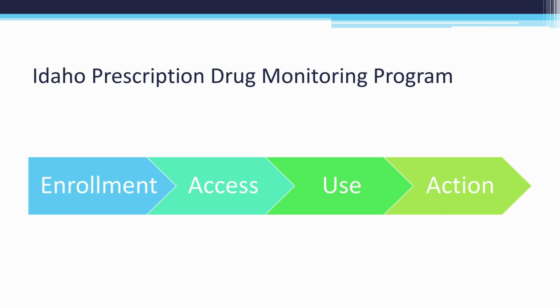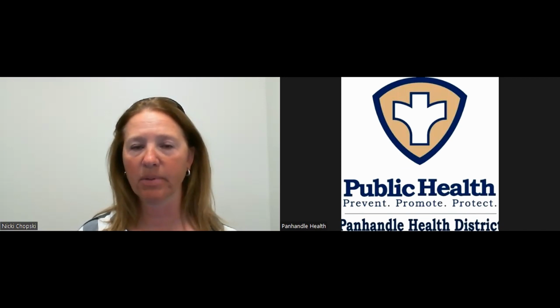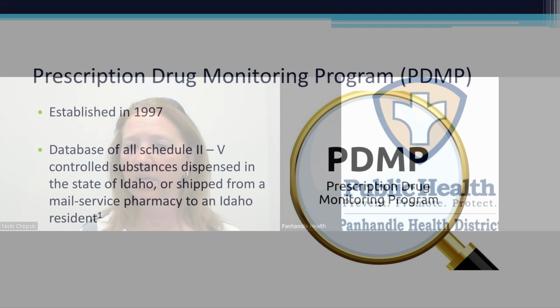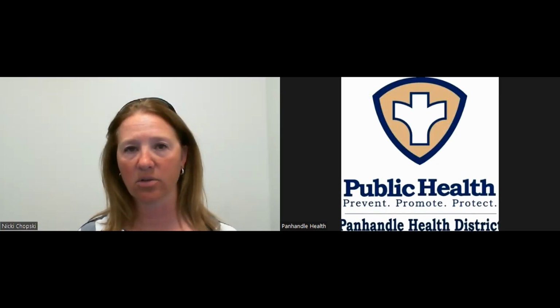Before we start with the enrollment, we'll talk about what is the PDMP, and what is the history of the PDMP in Idaho. So our prescription drug monitoring program was established in 1997, and it is a database of all Schedule 2 through 5 controlled substances that are dispensed in the state of Idaho or mailed into the state of Idaho. The only exception to these controlled substances is naloxone. We also capture naloxone data in our prescription drug monitoring program.